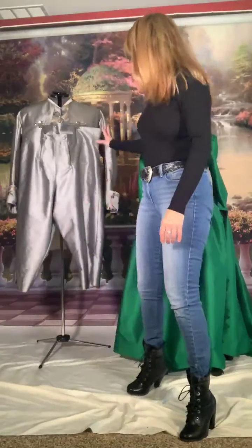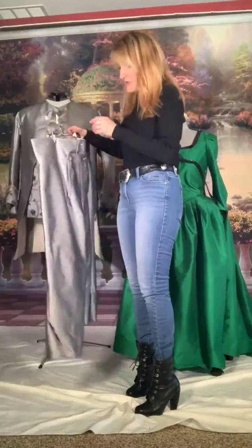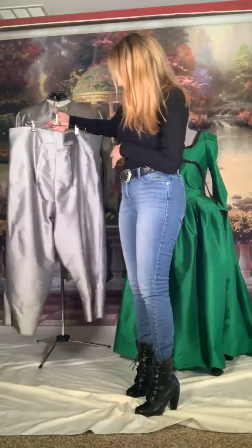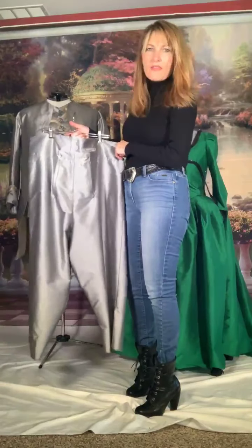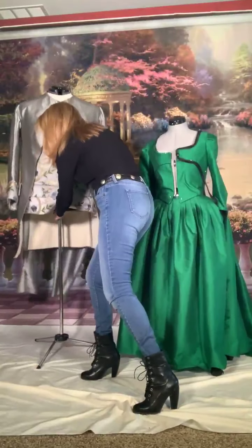But anyway, so here I am. So right here, we will start with this. I have the breeches on a hanger. These breeches are not done yet. This gentleman's coming for a fitting. This is an 18th century gentleman's suit. I have the breeches half done. See, they're just pinned. They have to be fitted. So I didn't want to do any more work on them till we did the fitting. But this is part of the suit.